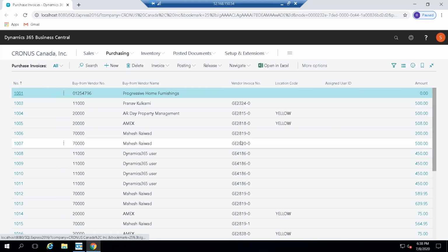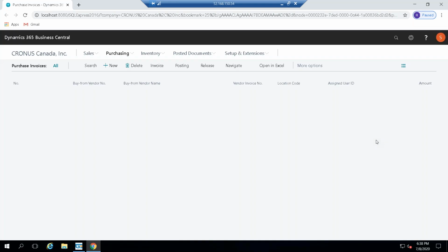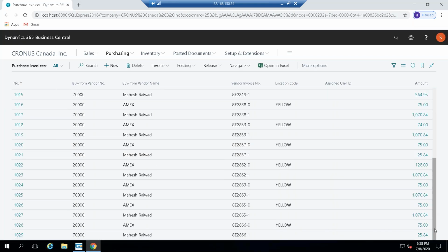So this is the Business Central web client, and I'm in the purchase invoice module. So let me refresh this page. And let me scroll down all the way to the bottom, and the last two lines, if you notice, it has created two separate invoices, one for the employee and one for the corporate credit card, which is for Amex. So GE2866-0 is for the Amex.